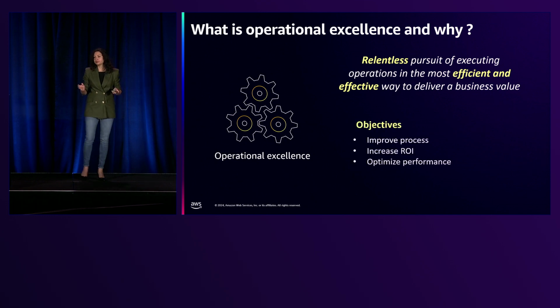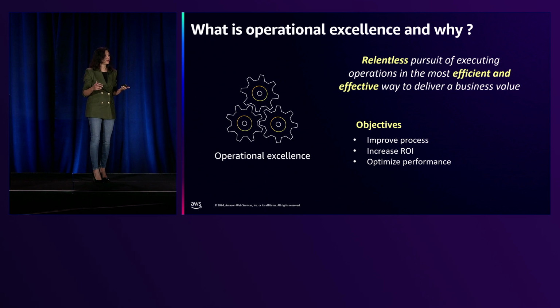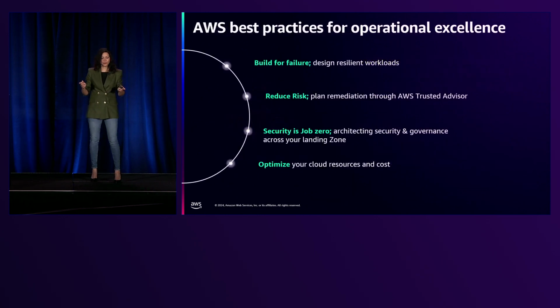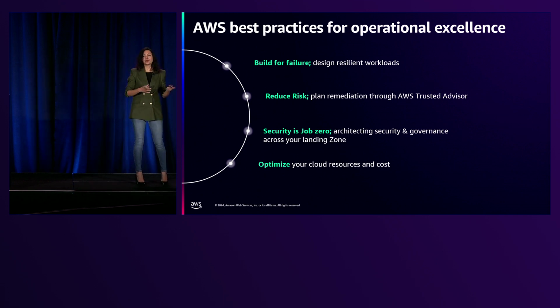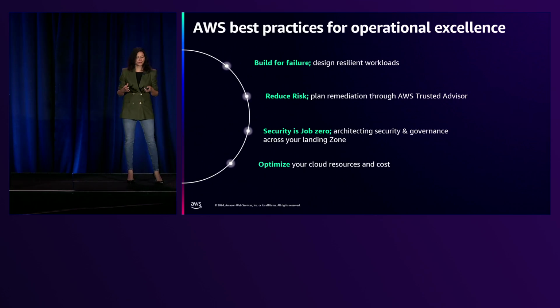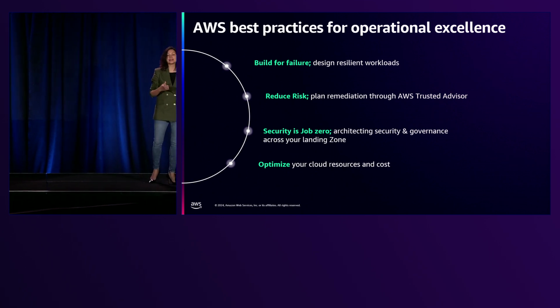And why do you do that? Overall, you keep continuously improving your process, monitor your performance, and this will lead you to your return on investment. OK, so you follow the AWS best practice. Now, you want to get to operational excellence. You're following AWS best practices. What are those? When you're architecting your infrastructure or your workload, you always try to build for failure, resilient workloads, resilient infrastructure, so that you can have business uptime.